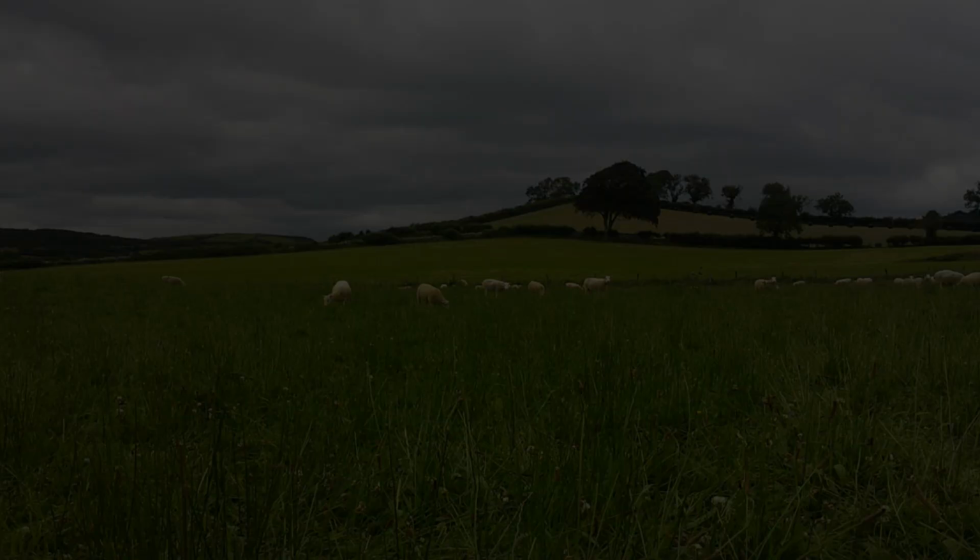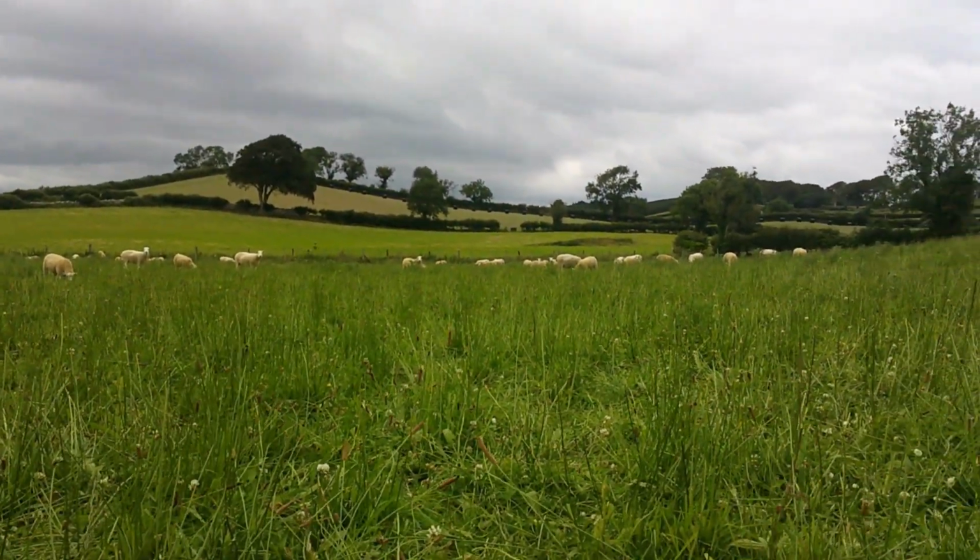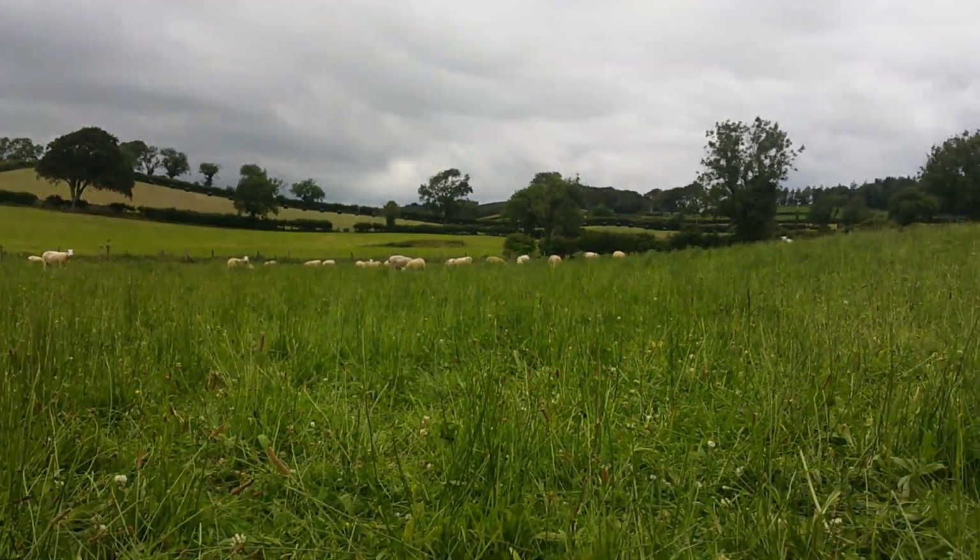We have two flocks of sheep. One are on white clover perennial ryegrass swards, and the other half of the flock are on multi-species swards. We've noticed the lambs on the multi-species swards grow about 12% faster than the ones on the perennial ryegrass leys, and also they're a lot cleaner as well. We've put this down to the anthelmintic effect of the chicory in the multi-species sward.